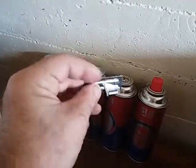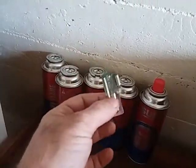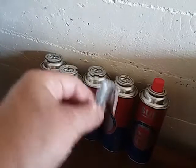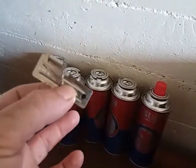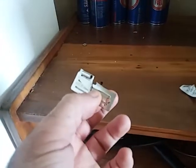Walmart also has these little can openers, 2 for $5. These are invaluable. You can put them on your keychain. They can be like an emergency life-saving device. They open cans really good.